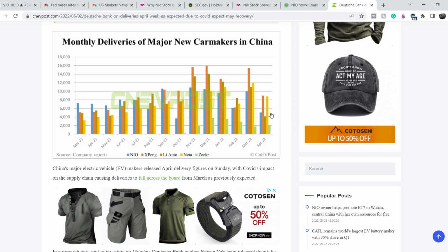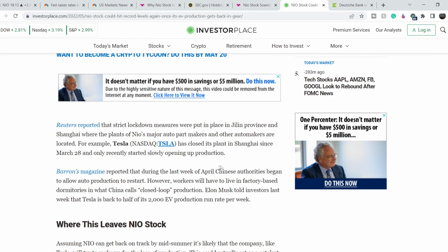We have a huge decrease in production rates for the major electric vehicle manufacturers. As you can see, we have NIO, XPeng, Li Auto, Neta and Zeekr right here, and the first decrease was in February 2022, and it was related directly to Chinese New Year. And right here we have the COVID-19 outbreak that hit the production rates of these companies. And the main idea of this article is that for now all of the Chinese electric vehicle manufacturers should relaunch their production facilities, and the first company that reaches pre-COVID numbers will definitely win this race, and it will benefit the most in terms of share price.